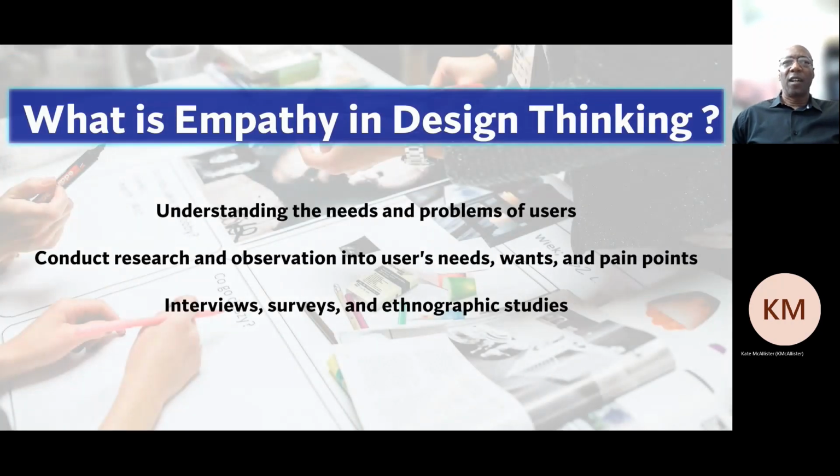The success of your design ultimately depends on how well you understand and empathize with your users. If you fail to fully grasp their needs, their desires, and pain points, your design may miss the mark and fail to provide an apt solution. As a designer, it's crucial to adopt the design thinking mindset that prioritizes empathy at every stage. This means taking the time to get to know your users, experiencing their challenges and frustrations as if they were your own, and using this empathy to inform your design decisions.